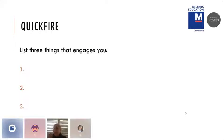So remember those three things that we identified earlier, three things that we found around our desk or on our desk. Now think about three things that engage you. So if you think about how we engage, things that really grab your attention, you feel engaged in the moment, what are those? What comes to my mind as three things that engage me are humor, and I think dancing is a great way of getting me engaged in the moment.